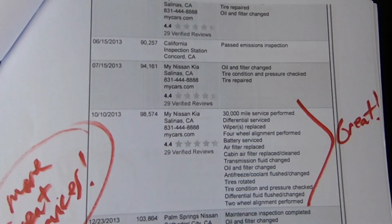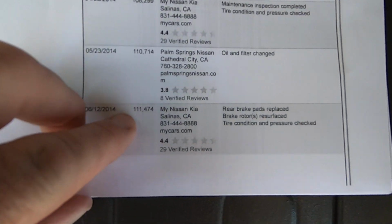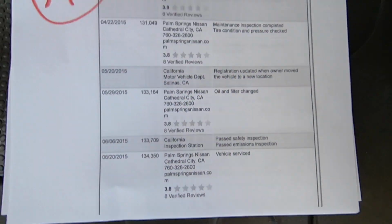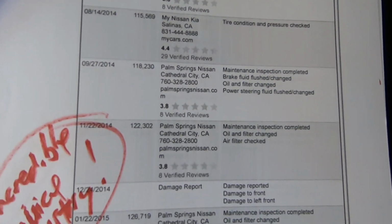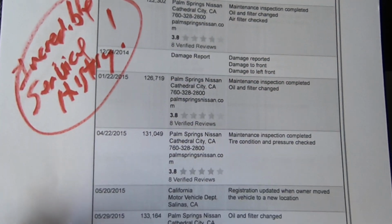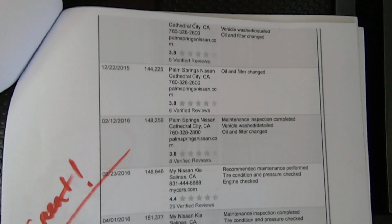Look at the services. Man, this is crazy. This is why the car looks like that. We're only up to 111,000 miles, and we've got pages to go. This guy loved this vehicle. Look at this. Boom, boom, boom, boom. Let's keep going.